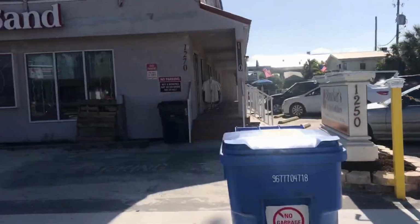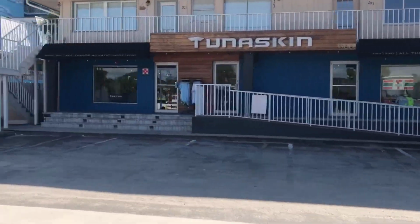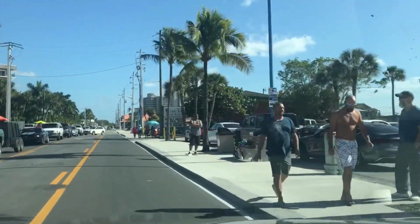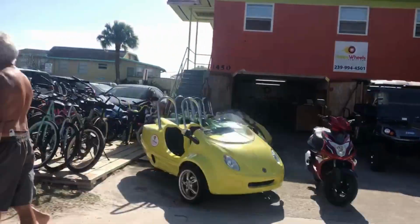Gotta watch all the crosswalks here. T-shirts. I love the cute little lanai, kind of like a faux Hawaiian resort. Good place for some nachos. Great place to rent some scooters.